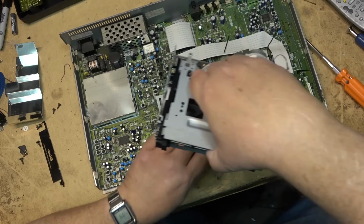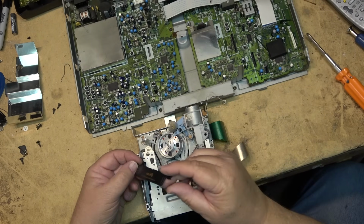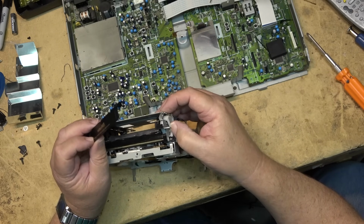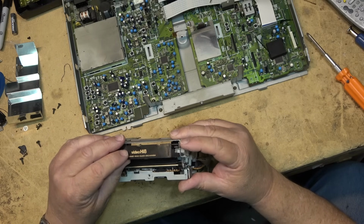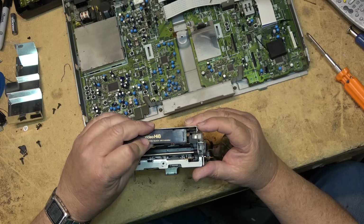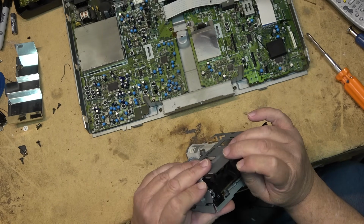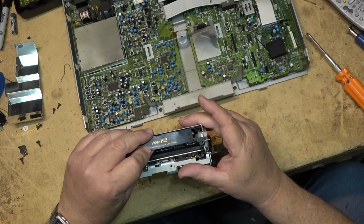Front loading door, I might be able to put that back on if it's not badly damaged. It sits in here like this. It's activated by this lever over here that opens and closes it. Is it broken? I don't think so. I think it just popped out. So it goes in like this, and like this too on this side. Oh, that's broken. I think the piece that holds it in place is snapped. Damn.